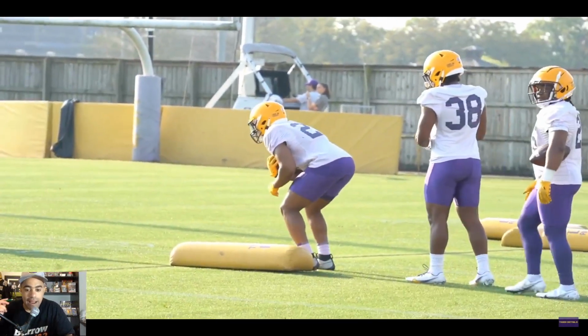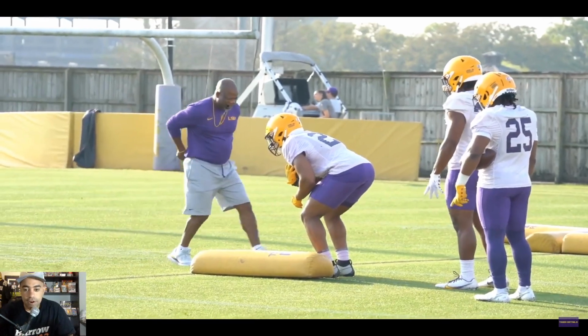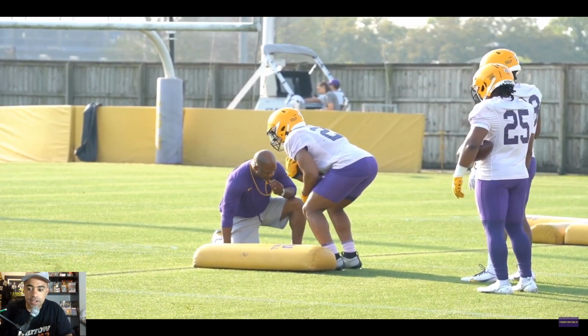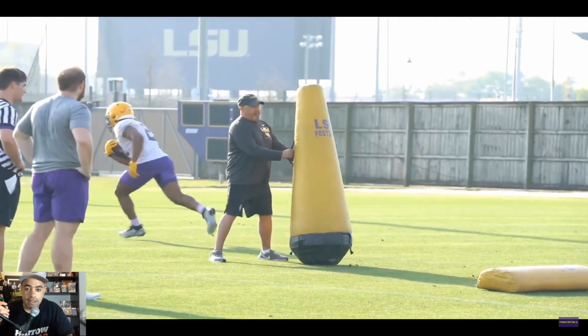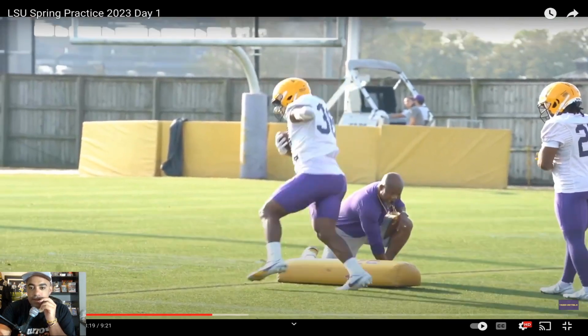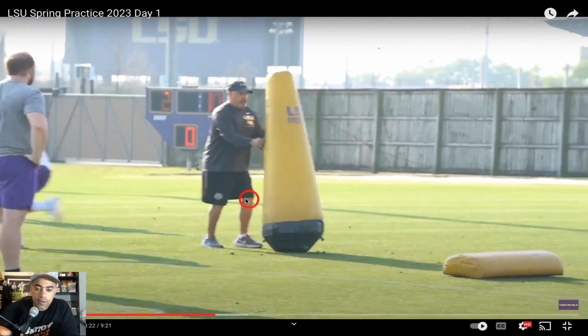Things that I'm hearing and seeing that really stand out to me. So this is the running back room that we have previously mentioned is very thin, and as you can see, just not a whole lot of running backs out there. There's Noah Kane, and then you will see in just a second a guy you're very familiar with, Trey Holly. So this next rep is Malachi Lane. He is a walk-on running back.